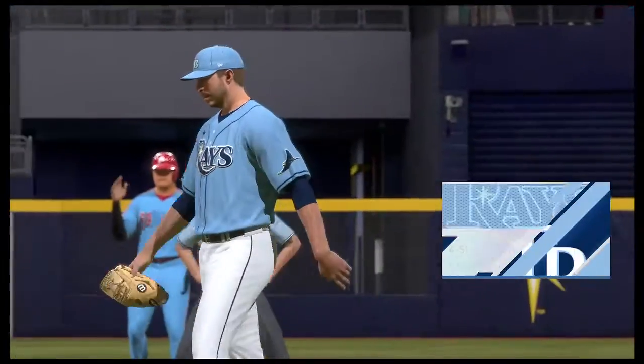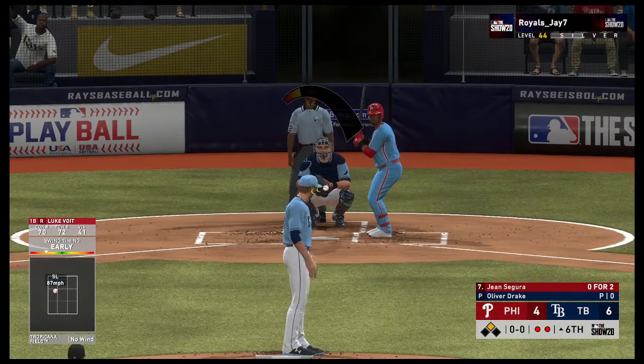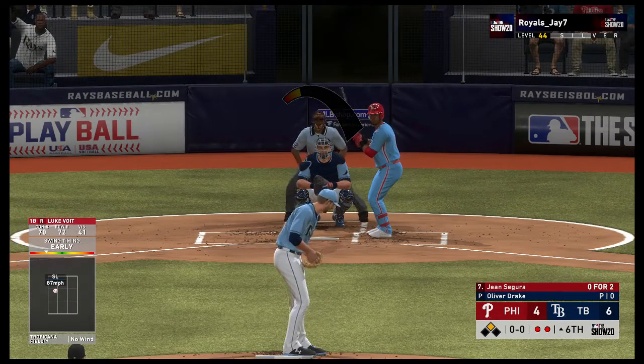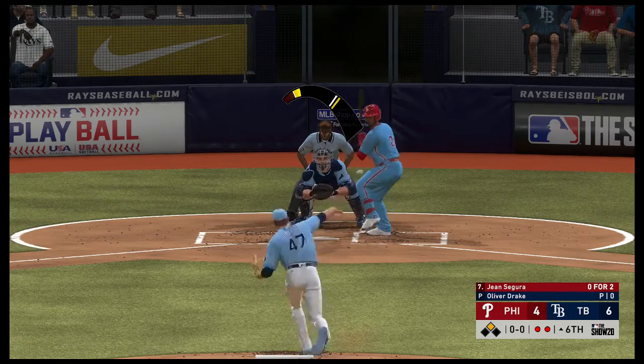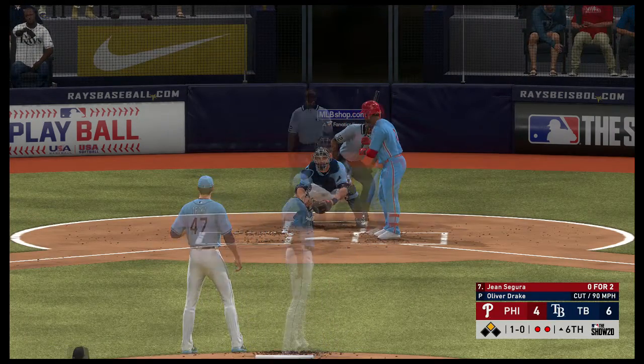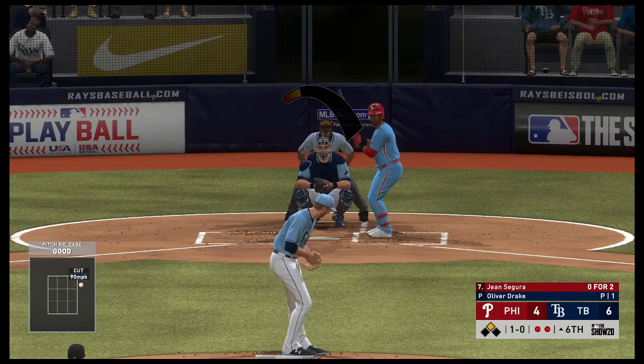Now Oliver Drake, the 6'4" right-hander, comes in out of the bullpen to do the pitching.